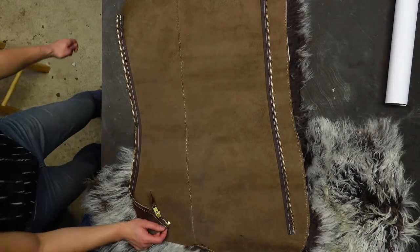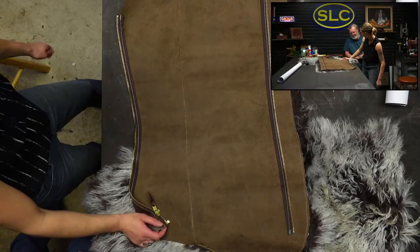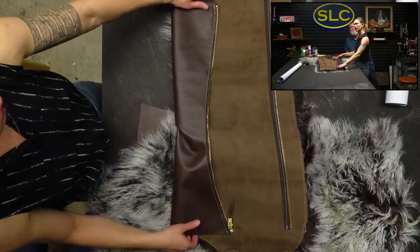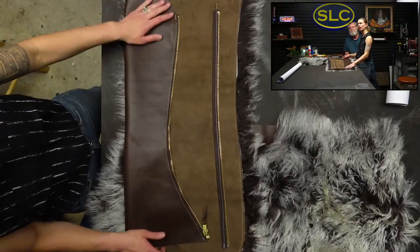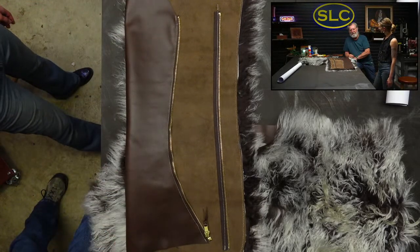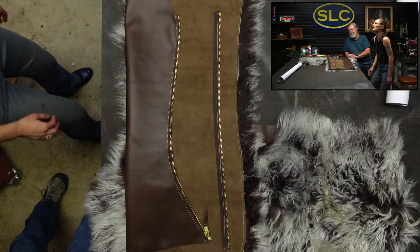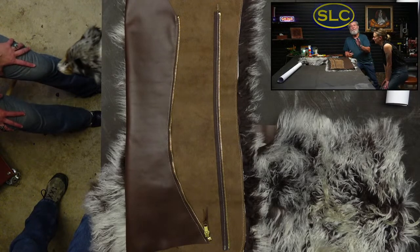I put them on this morning and I was like, yeah, you're right. If I had to start at the bottom and come up, that would be awkward. So you start at the top and you go down, and then you want the pull on the inside, just like this. That's how the zipper ended up after he refixed it. We went through all that when we did our first chat. I feel like that first shotgun chap video was pretty good, and we got the zipper part pretty well. But we're back on track again.